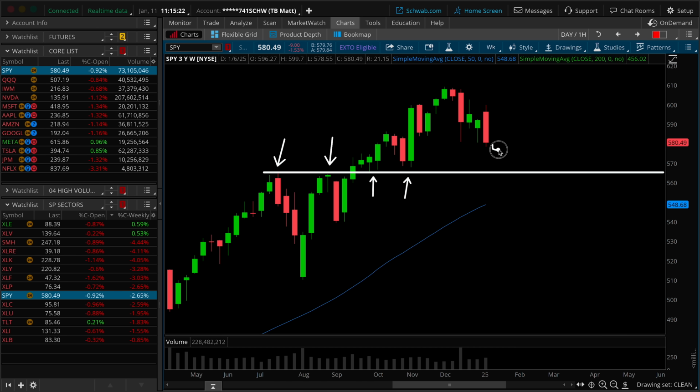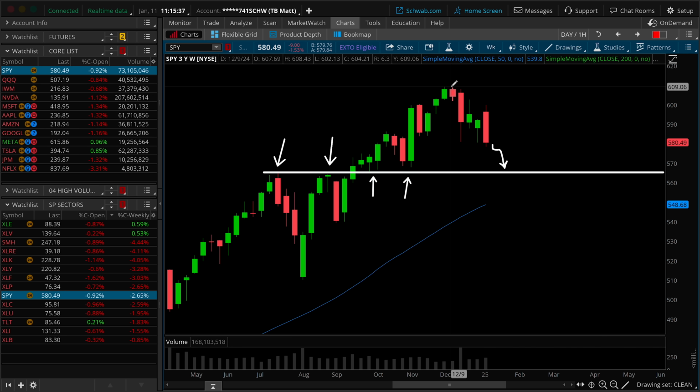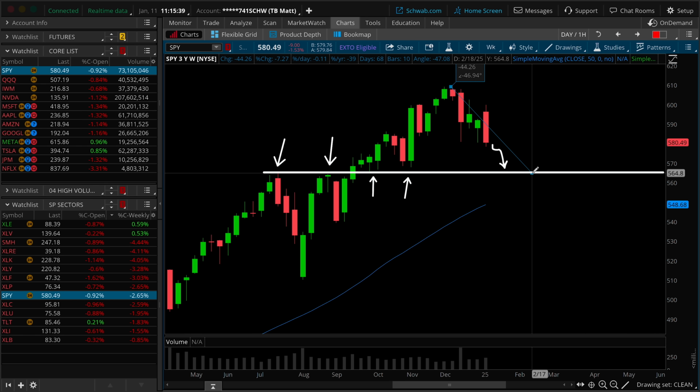So if the market does continue its move in the downward direction, that's one potential target that helps us understand how deep the correction could potentially be. And that would bring price down closer to 565 roughly on the weekly time frame. Another measurement we could take here is just using our handy-dandy measuring stick from the top down to that pullback low. If I hover my cursor here, you can see it's roughly a 7% pullback from the all-time high.